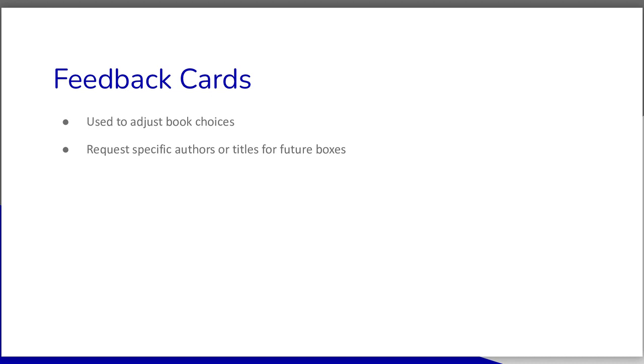They can also request, if we gave them book one in a series, they could say, love it, please give me book two. Or, I was watching something, or I heard Reese Witherspoon's new book came out, can you put that in there next month, please? We try not to take too many requests because it's supposed to get them to expand. And if they're coming in and picking, well, I want this book and this book next month, it kind of defeats the whole purpose. Just come in and grab that book and that book.